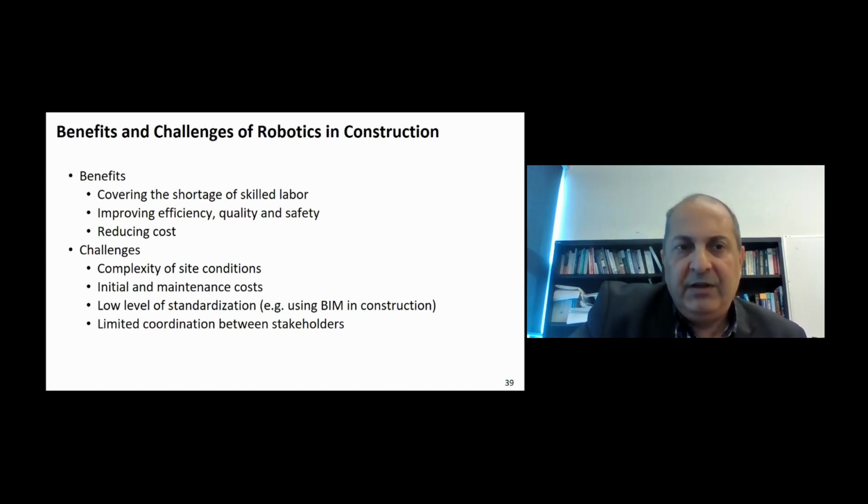So on the benefit side, we have the ability to cover the shortage of skilled labor. We can improve efficiency, quality, and safety, and we can reduce the cost. Eventually, we can reduce the cost, although the initial cost could be a little bit high. The challenges: we have the complexity of site conditions compared with manufacturing environments in the factory. Of course, the construction site is much more complex. We have also the cost, as I mentioned, the initial and maintenance cost of the robots. We have the problem of the low level of standardization.